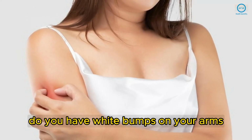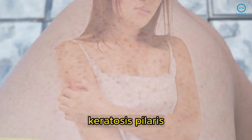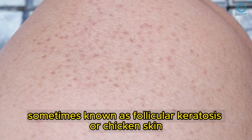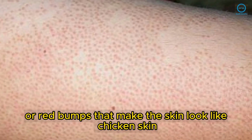Do you have white bumps on your arms? Do you know what it means? It might be keratosis pilaris. Keratosis pilaris, sometimes known as follicular keratosis or chicken skin, is a common skin alteration. It causes slightly hard, white, or red bumps that make the skin look like chicken skin.